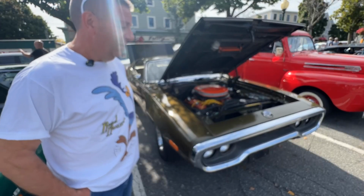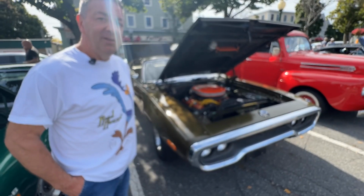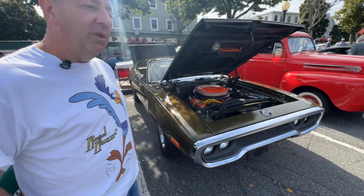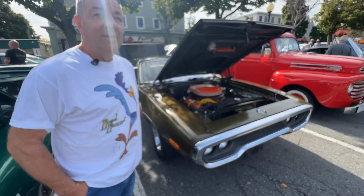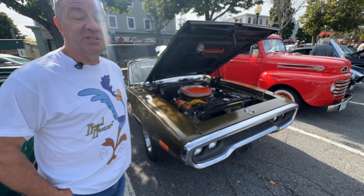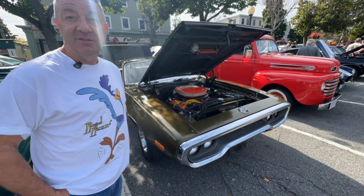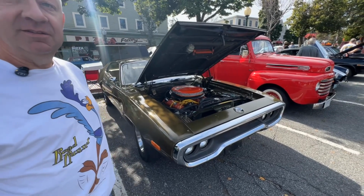So how long have you had this? 14 years. Did you find it locally? No, I found it in Rhode Island. The original owner worked for the Department of Defense. He retired, and his wife said he had to sell. He had lots of cars. He could keep two and sell the rest because they wanted to travel. So this was one he decided to sell.